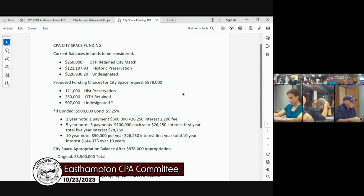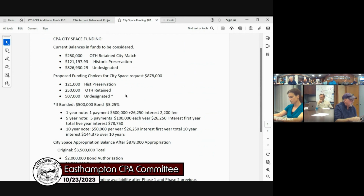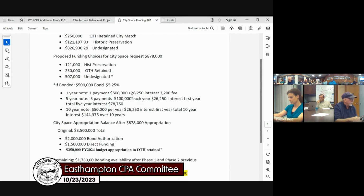The choices to fund, if we use cash, are right here: 121, 250, 507 and undesignated. That's one choice. The second choice is bonding, and I talked to the treasurer at length. We can do a 1-year note, and it's the cheapest from the sense of interest. But remember, next budget year, fiscal year 24, it would cost $500,000 out of our budget to pay for it.